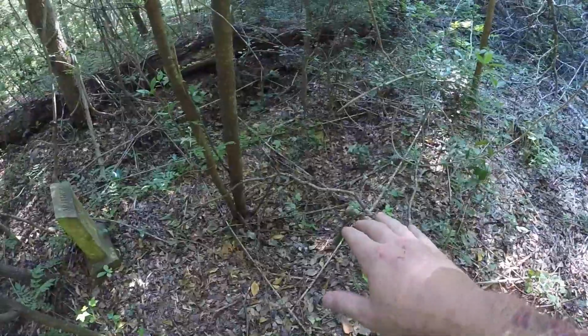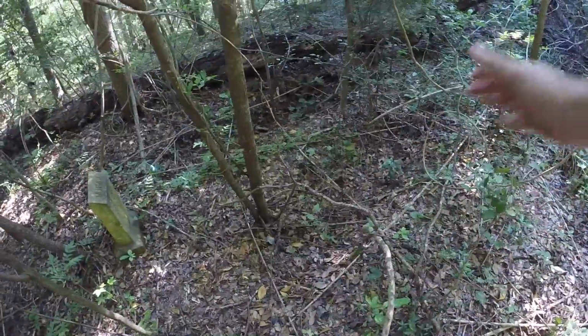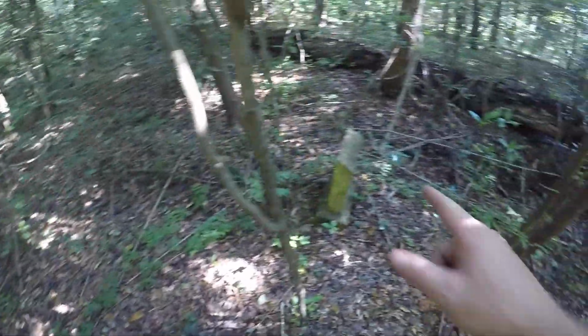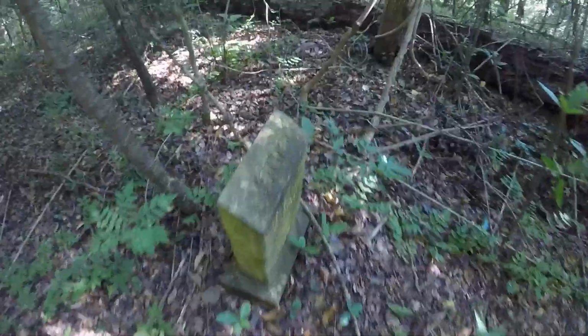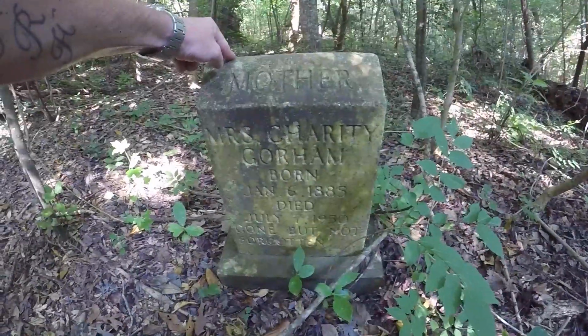So these, I would think, are obviously adult graves. You know, they're 6 or 8 foot long. There's two there, and then there's two over here. And here's a headstone. Let's see what it says. It says mother. Okay, yeah, there we go.